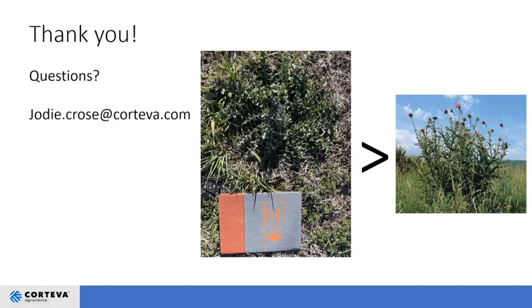That's a great question. So I can't speak necessarily to knowing that for sure those seeds were not viable, but there has been research done to show that herbicide applications do impact seed viability.